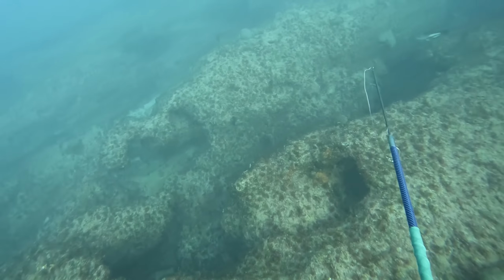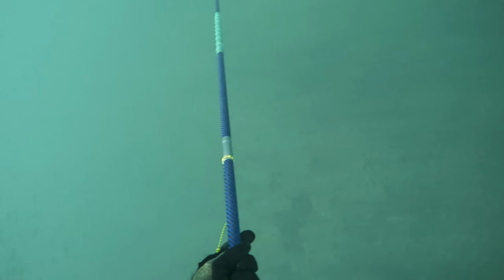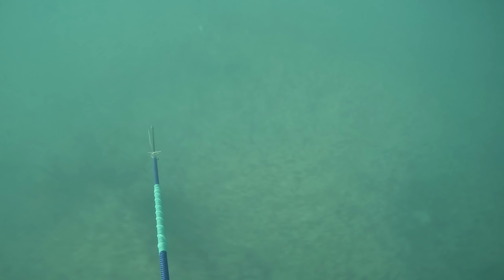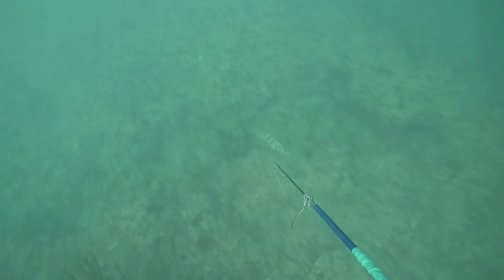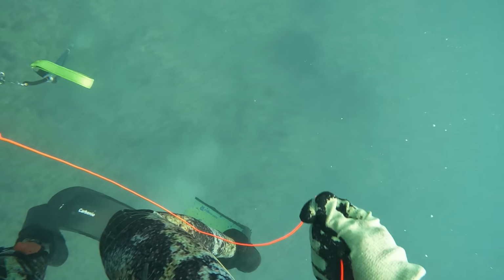So after diving all over this spot, we decided to make a move to a fresh area where the fish aren't going to be as scattered or spooked. At this spot, it was really dirty, so we had to go down mid-water column just to scope out the bottom. And I was kind of just cruising here. I wasn't really planning on going to the bottom or really shooting a fish, but I spot another Nassau. And this time, my shot was right on the mark. However, I didn't really breathe up prior to this dive, so I had to head up to the surface and go back down to get this fish.